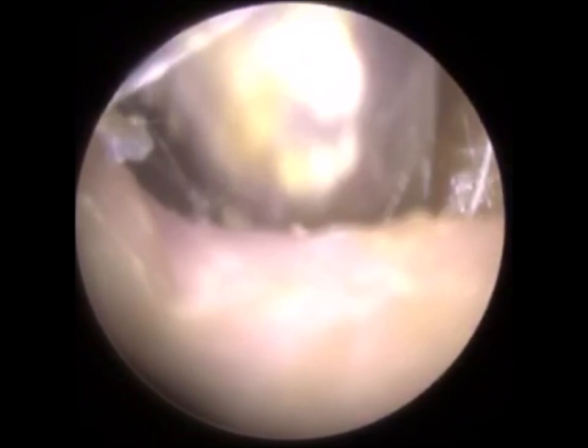So I have removed quite a lot already. And again, I'm just really tugging this, and you can see it is loosening a bit now. I'm getting a bit of purchase there, and you can see this plug of dead keratin just kind of moving backwards and forwards, up and down, left to right.